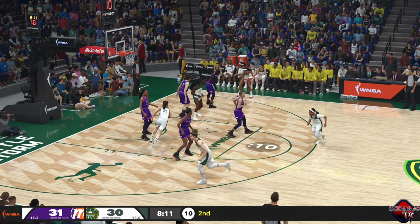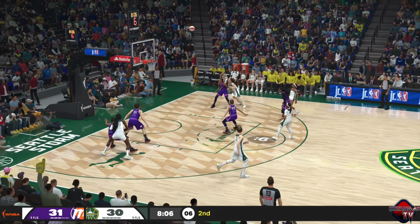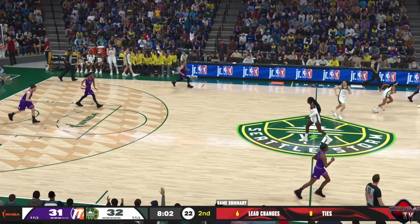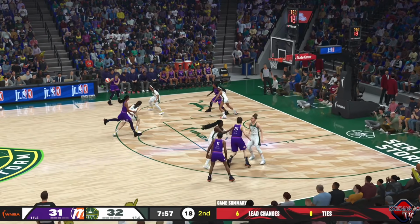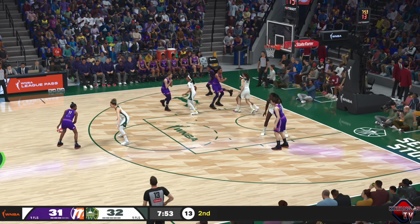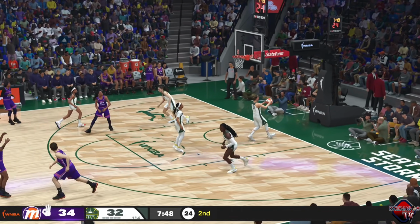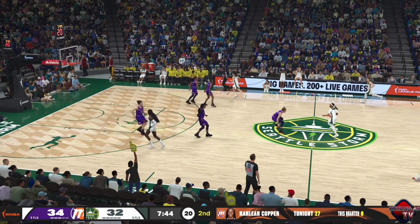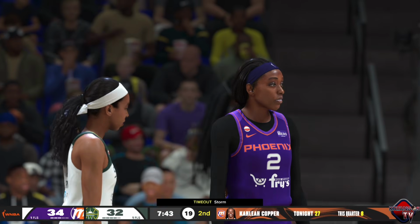Lexi Brown on the wing. With the shot. Again, Seattle. Phoenix trailing here. Copper from outside hits the three-point bomb. If you let Copper get comfy, get time, and get set, she'll just continue to bury these shots. Seattle calls timeout.